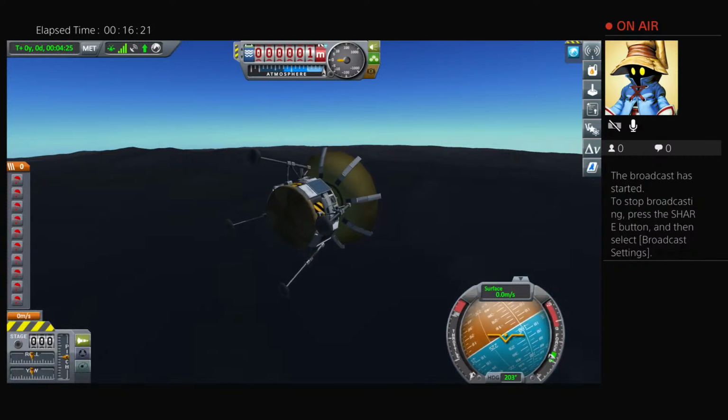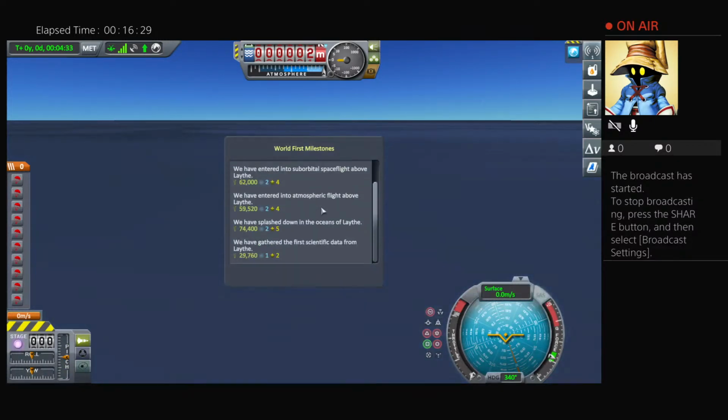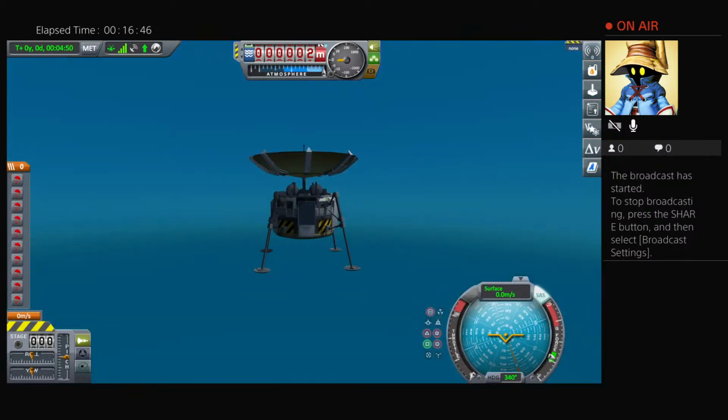Okay, now let's reactivate the SAS, make sure it's pointing radial out. That way when it gets down to the bottom of the ocean, it lands. We have gathered the first scientific data from Laythe, splashed down in the oceans of Laythe, atmospheric flight above Laythe, and suborbital space flight above Laythe. Let's get rid of that. And let's watch this thing descend and see just how far down it's gonna go.